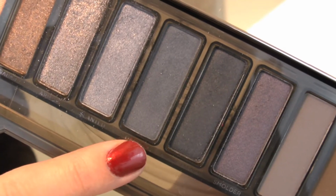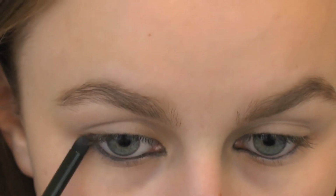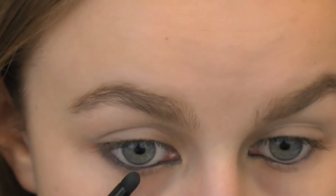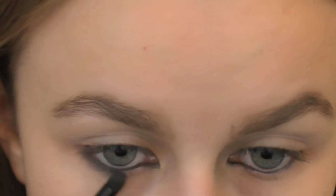As mentioned before, I'm using the Urban Decay Naked Smoky palette for my eyeshadow today. I'm starting with the shade Dagger and I'm smudging this on my lower lash line. I'm bringing this three-quarters of the way onto the lash line just to make sure that I add definition, but at the same time, I don't want to completely close off my eyes.